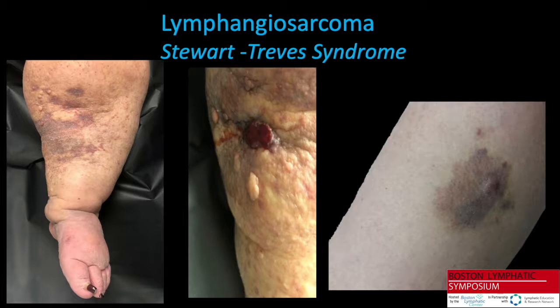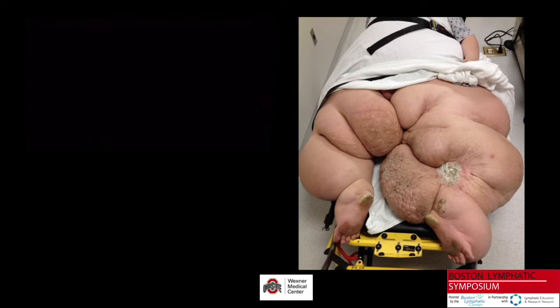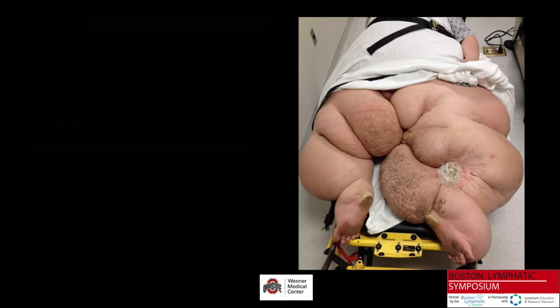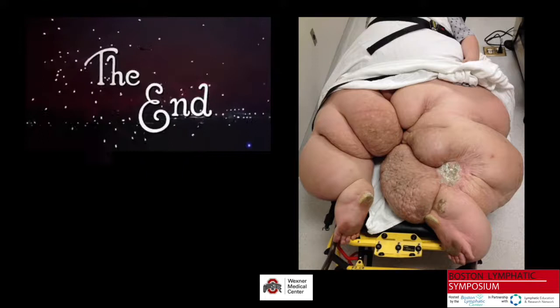And that's it. We'll wrap things up. And I'll leave you with this incredible case of primary lymphedema complicated by staggering secondary fat deposition. You might think this patient is morbidly obese, but look at the size of their arms and their trunk. They do not have tremendous secondary fat deposition.